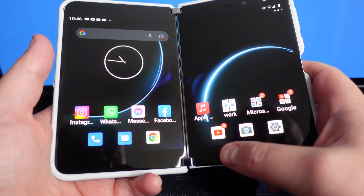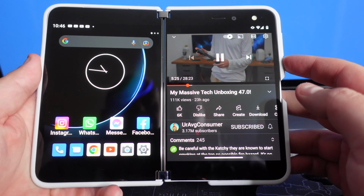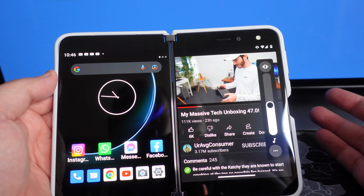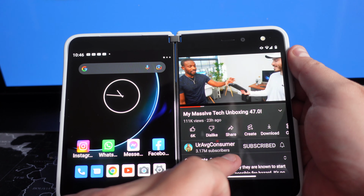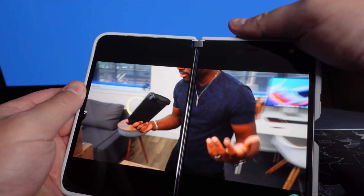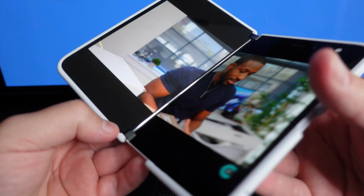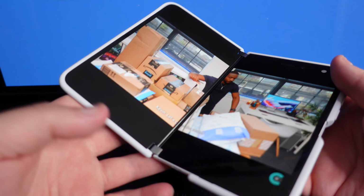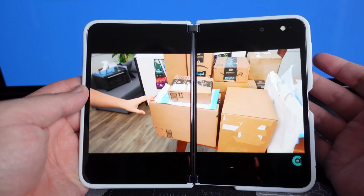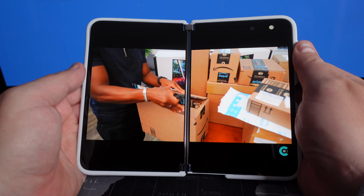for actually consuming content, if you can get away from the single firing speaker, which you could just resolve by using Bluetooth headphones, if you can get away from the fact that there's a huge line down your screen no matter which way you hold the device. YouTube, oh no, there we go, it switched, it took its time. Software-wise, forget about that, it's fine, I'm trying to sell you this.